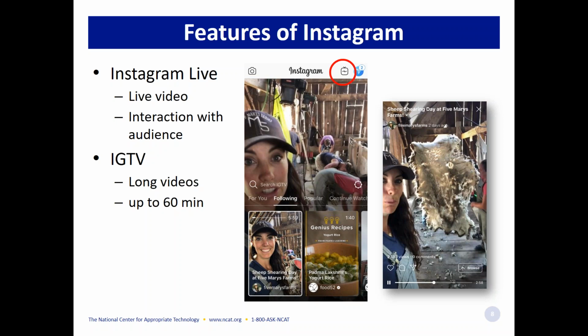so that your followers can plan to tune in at a specific time. They can see it live. They can be interacting with you. This would be good for a farm tour. Maybe asking frequently asked questions about your farming operation. Explaining why you do things, why you rotate your livestock on pasture, etc.